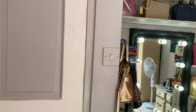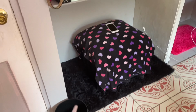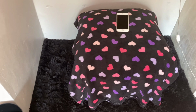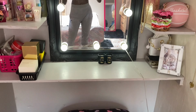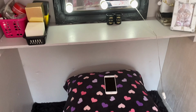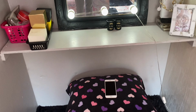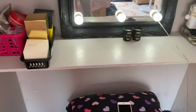Okay, so moving on to the newest area of my room, I just have my trash can down here, and then I have my black floor rug, and then I have my ottoman. I was looking for a bar stool to go here, but for some reason I can't find a good one down here. So if you guys know where I can find a really nice bar stool, please let me know. But for now, the ottoman works fine.